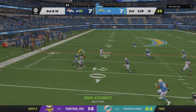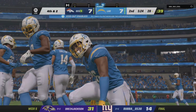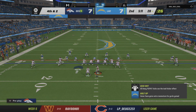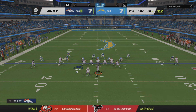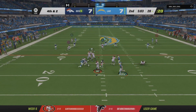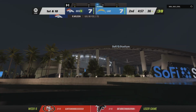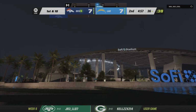Operating from the gun. Wilson caught left side. Williams. And he'll be stopped short of the first down as they rally to tackle him at about the 28. They'll try and throw for it with Wilson. Open man is the tight end Troutman. And he is going to have a Broncos first down as they manage to convert. And that'll keep the drive alive.